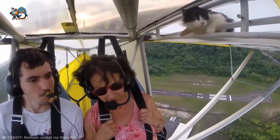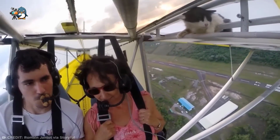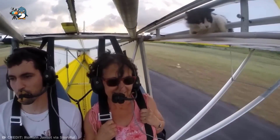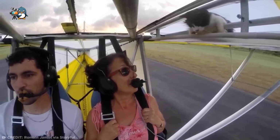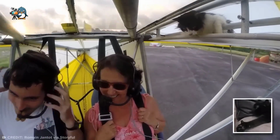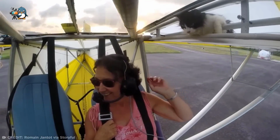After spotting the cat, Romain remained calm, turning the plane around and heading back to the runway. Romain landed perfectly, allowing him to hop out of the aircraft and get the kitten down to safety.